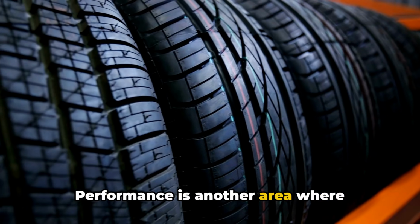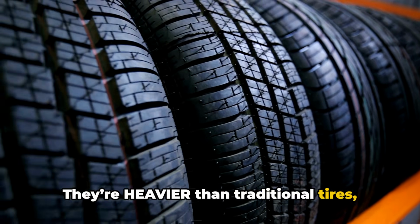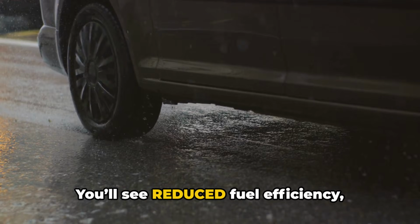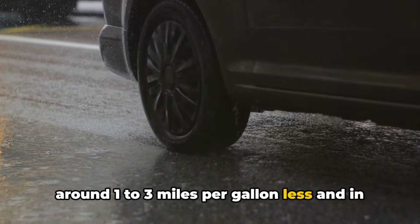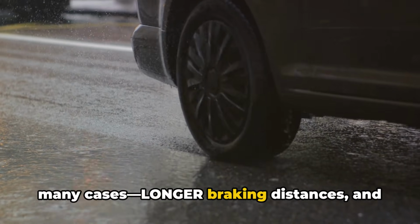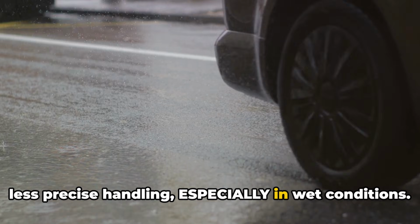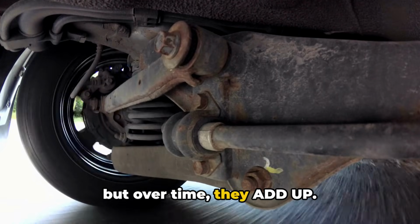Performance is another area where run flats fall short. They're heavier than traditional tires, which impacts your car in a few ways. You'll see reduced fuel efficiency, around 1 to 3 miles per gallon less, and in many cases, longer braking distances and less precise handling, especially in wet conditions. These may sound like small differences, but over time, they add up.